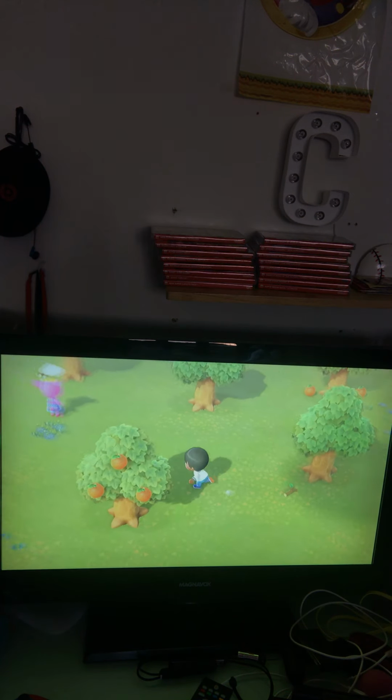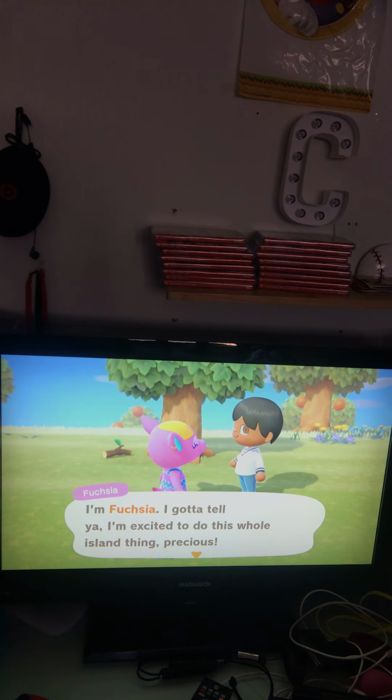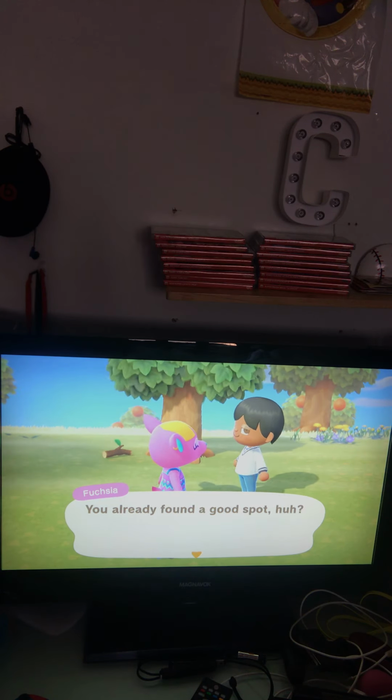Oh wait, maybe she's somewhere over here. Probably. Poor me, I'm getting exercise, but kind of... Oh. Wow, she spawns right here after... Wait, I got it. Don't tell me you're Conrad, right? See, I told you I had it. Screw the lines!